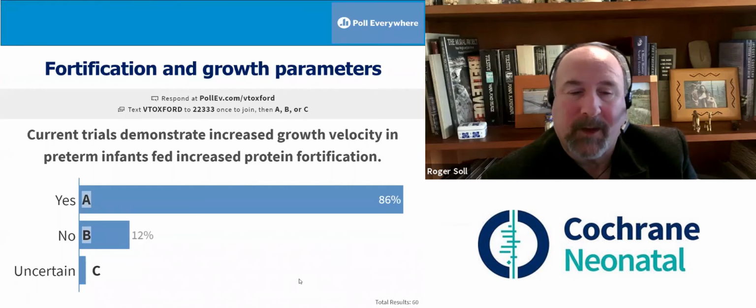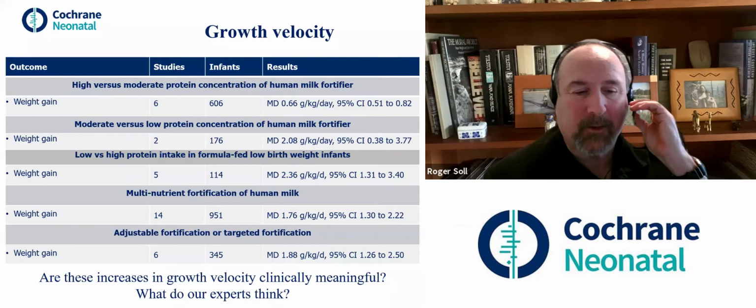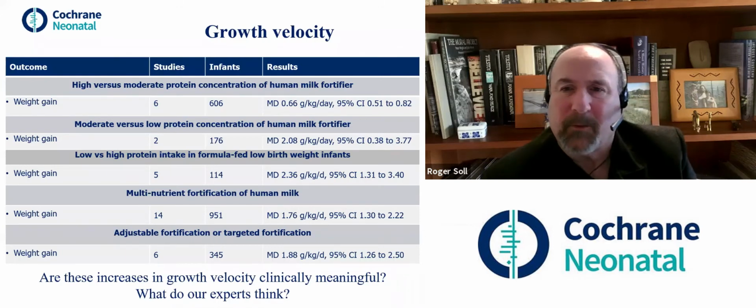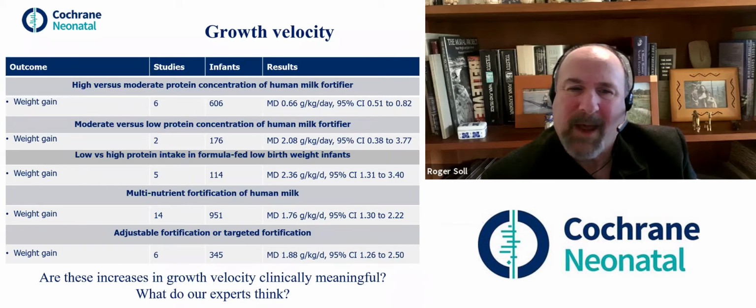Again, most of you did get the take-home point that there were changes in growth velocity. Here is just a summary slide from the various approaches that were taken, showing average increases from 0.66 grams per kilo per day to as high as 2.36 grams per kilo per day. But I'd like to turn this over to the experts for their comments. Are these clinically meaningful results? What do you take home from these studies?